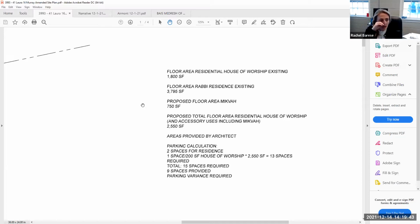Now I was trying to list it as an accessory use, including the mikvah, because I don't want anybody to think that the mikvah is another accessory use, because we had talked about the mikvah being part of the house of worship. It's not like another thing. I don't know if it's not clear. I need you to tell me what to make clearer, so that it's easier when we get to the next level.